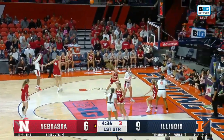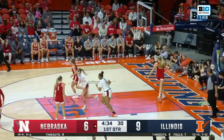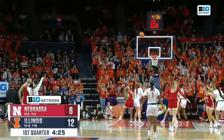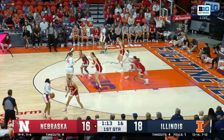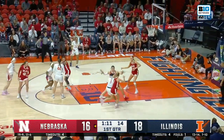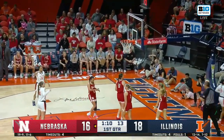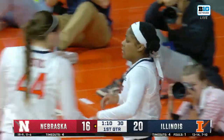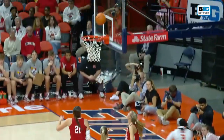Cook left wide open. That's a three. You gotta love when the three ball is open. Makira Cook cooking. Cook off the bounce, counted and the foul. Makira Cook on senior day has a chance at the three-point play.